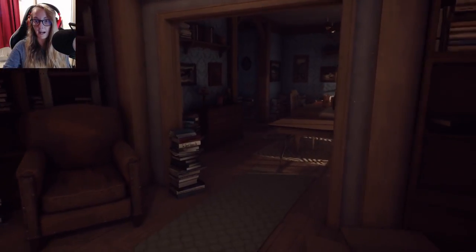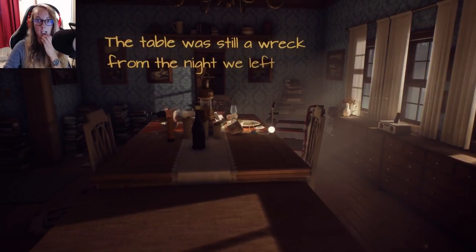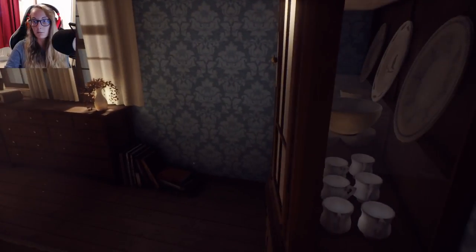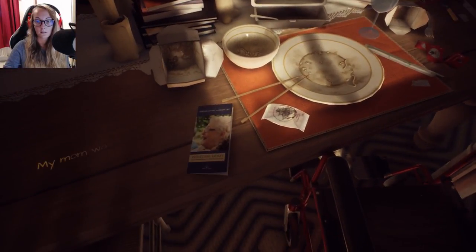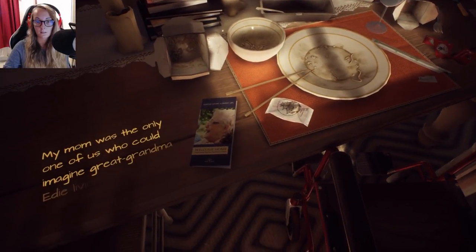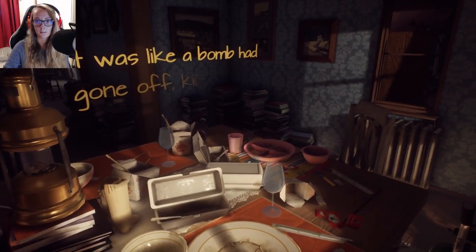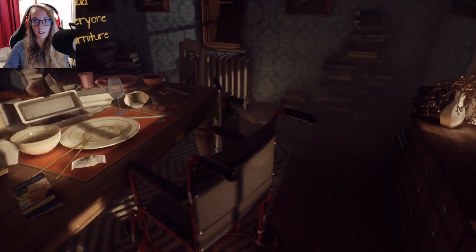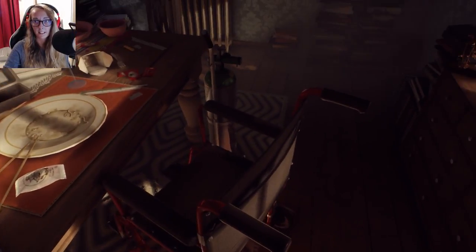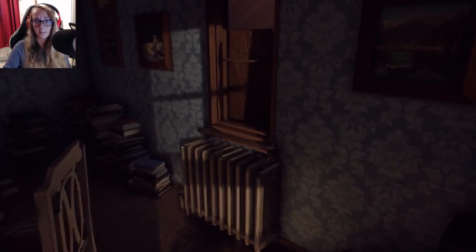There's books everywhere. This is like my dream come true. The table was still a wreck from the night we left. These guys must have left in a hurry. My mom was the only one of us who could imagine great-grandma Edie living in a nursing home. It was like a bomb had gone off, killing everyone but sparing the furniture. So we all wanted Edie to live with us. Where did Edie go without her wheelchair and her oxygen tank?